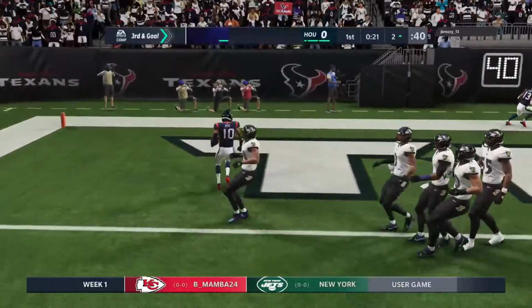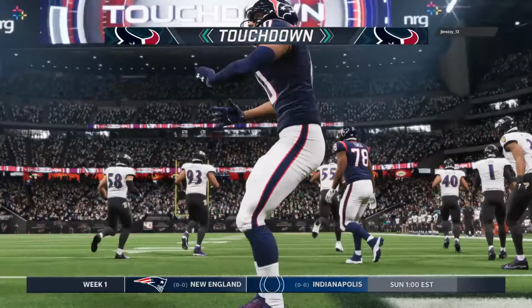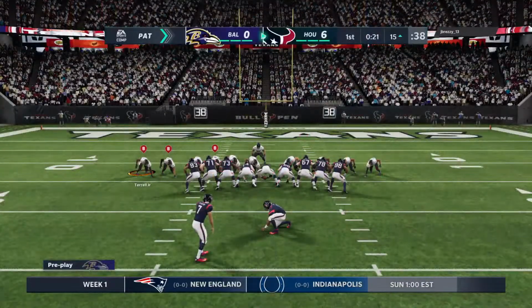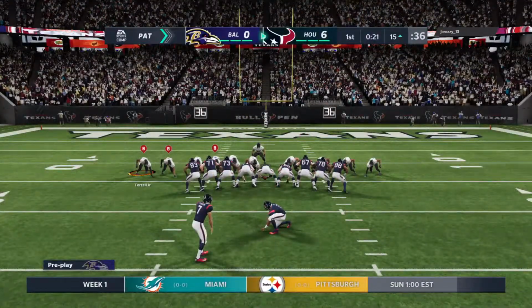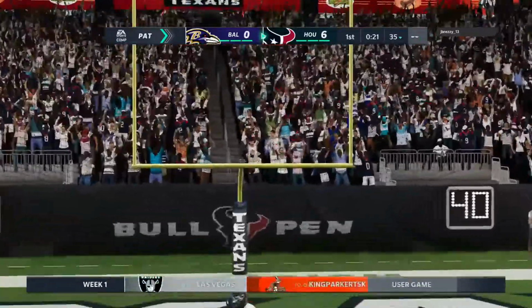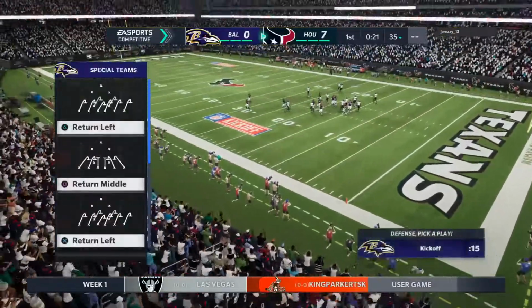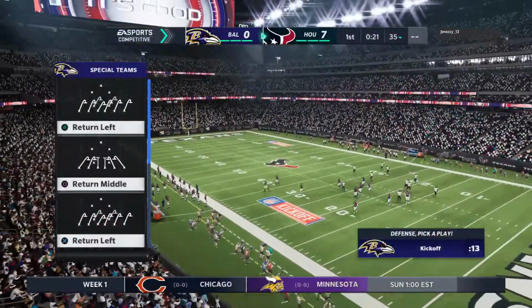That's out to the left and complete. And he's in. Touchdown, Houston. A 2-yard touchdown grab. And the Texans take it all the way down the field and score on the opening drive. His kick. And the Texans take a 7-0 lead. Score: Texans 7, Ravens nothing.